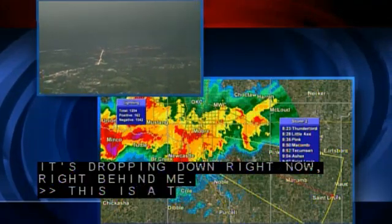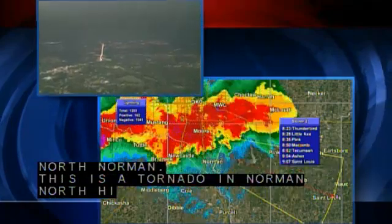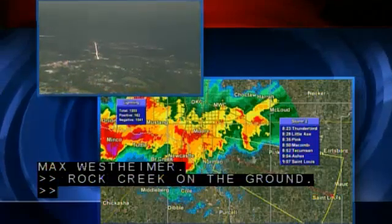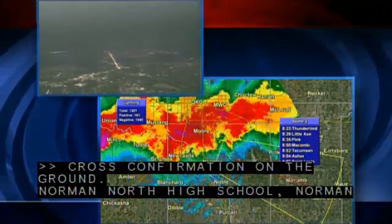Max Westheimer. Yep, Rock Creek. Yep, Norman, on the ground. Cross confirmation on the ground. Norman North High School, Norman Regional Hospital, over toward Hall Park and then right down toward Norman High School. It appears to be heading almost due southward.